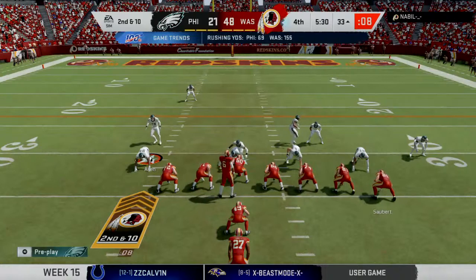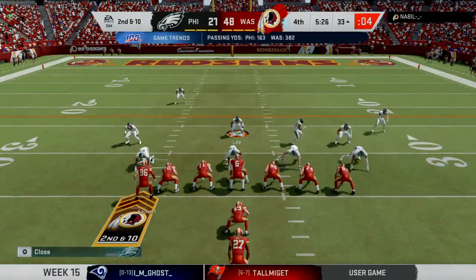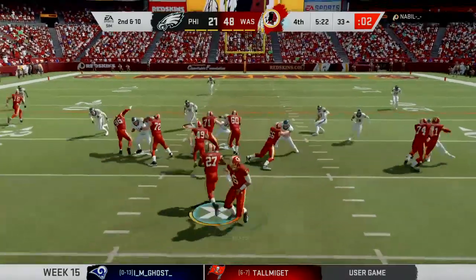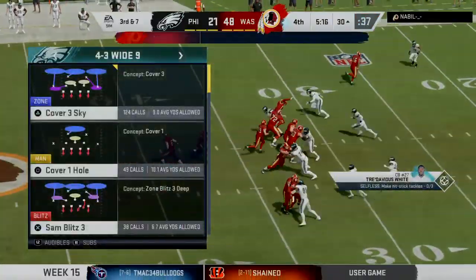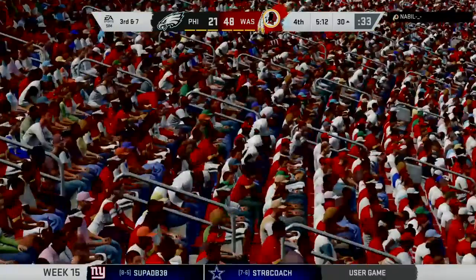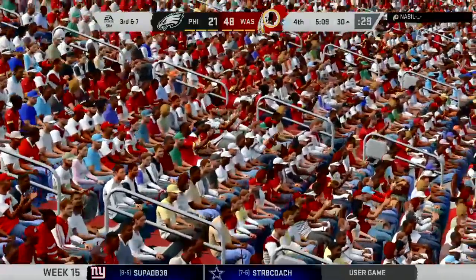They'll try again, second and 10. Again, it's Fournette. Down to the 30 after a gain of 3. Bottom line, they want to keep this clock rolling, so they'll take that one right there. They just want to keep falling forward, and they want to put the onus on the big fellas up front in order to bring this one home.